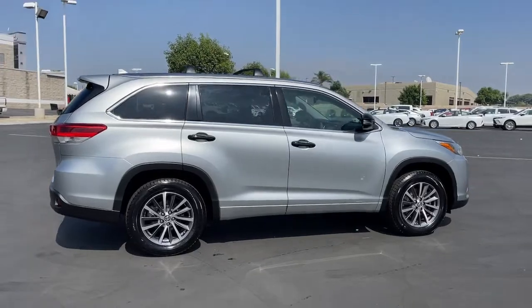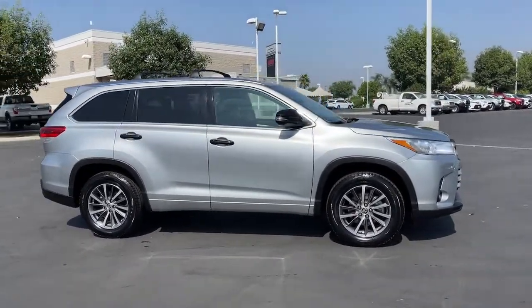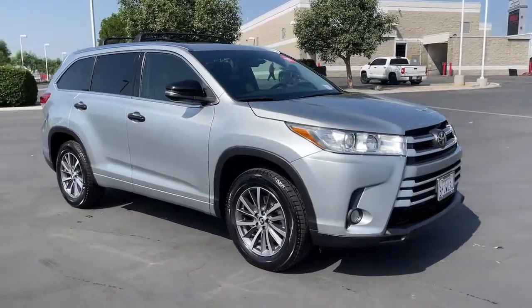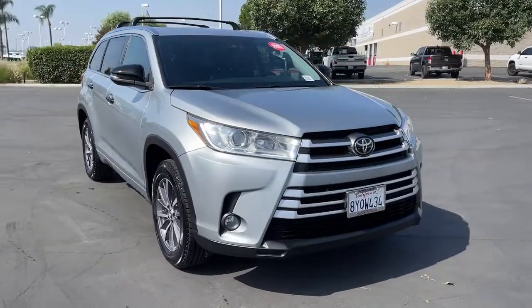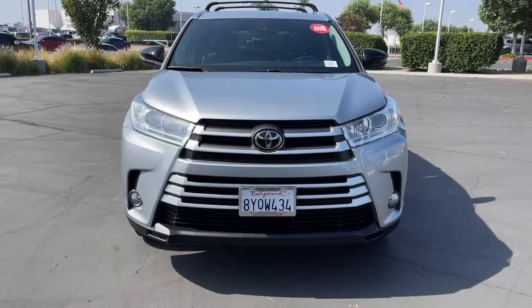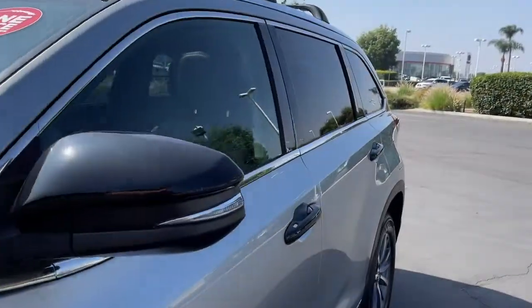These are just some of the great options this vehicle comes with: sun, moonroof, keyless entry, navigation system, backup camera, keyless start, fog lamps, adaptive cruise control, power passenger seat, lane keeping assist, power liftgate. Make every drive all that it can be in this comfortable and capable Highlander.